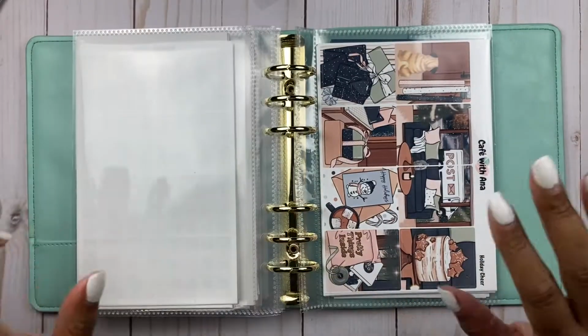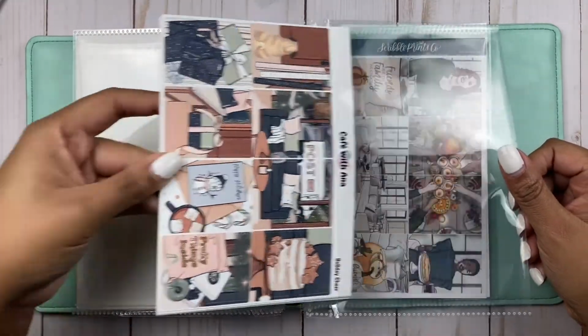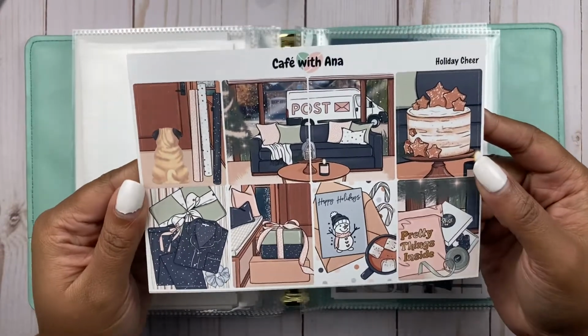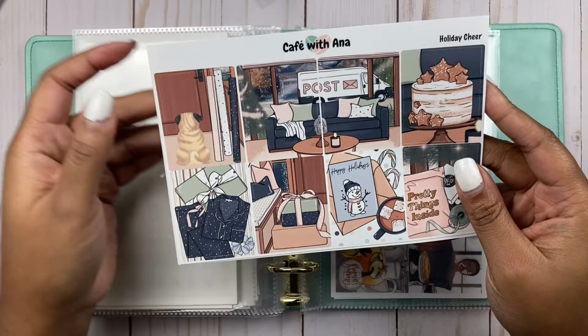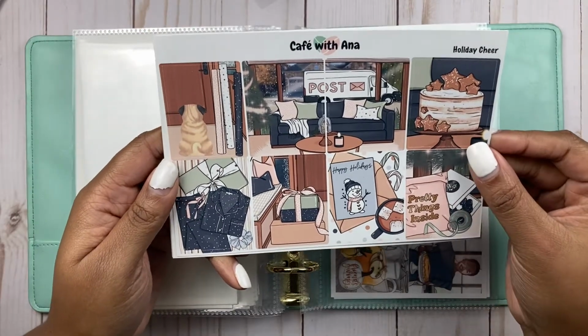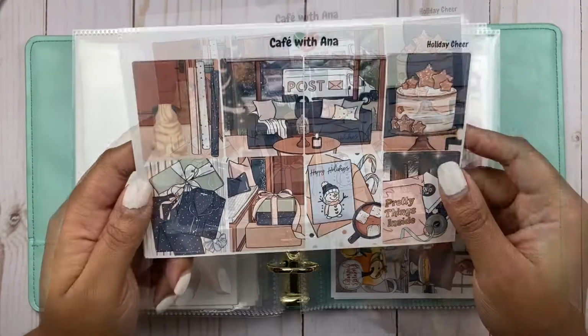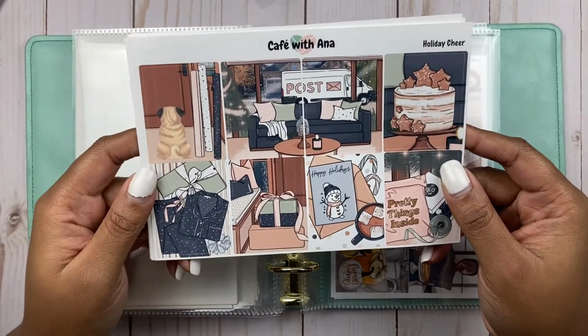Then I have the Holiday Cheer Kit that's from my shop for the week of November 28th, I believe. Look at how stinking cute this is, you guys. I'm in love with this. And I do want to use, it's so hard because there's so much good art, but I do want to use the kits that I created. But anyways, I love the little dog here. He's the star of the show, in my opinion.